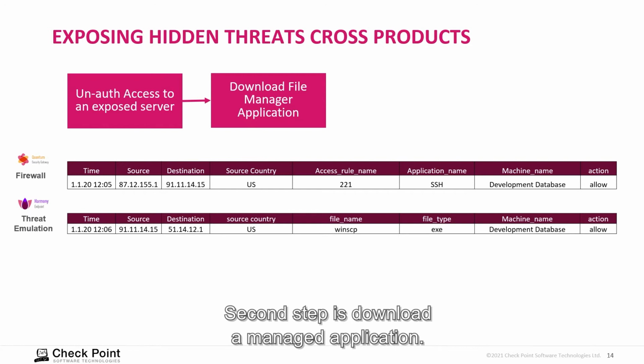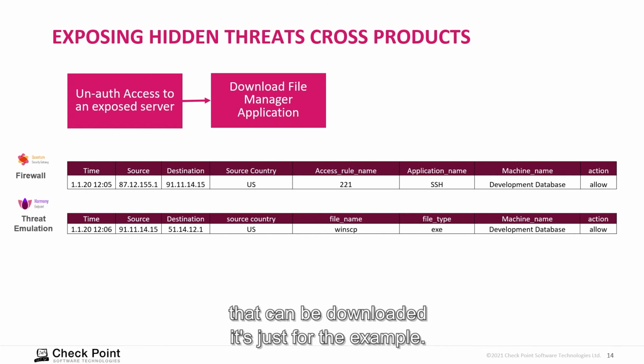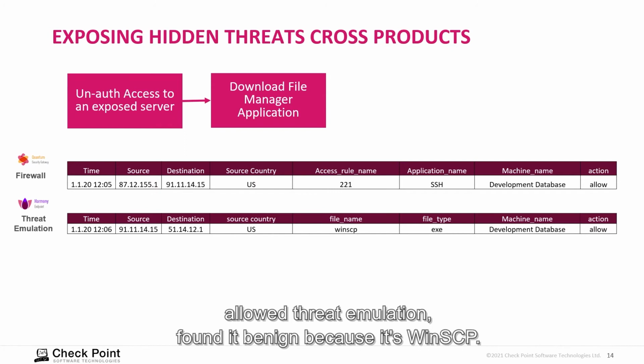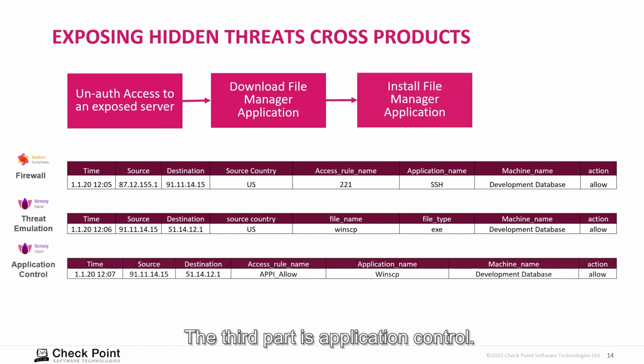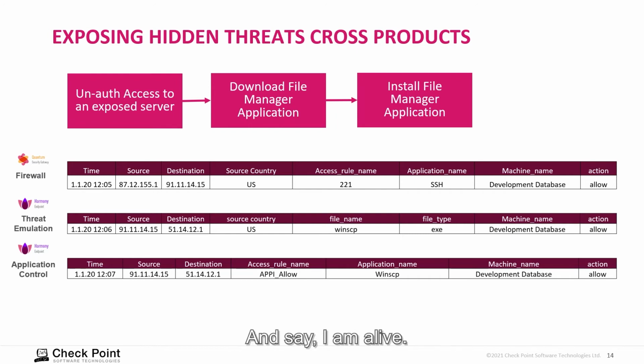Second step is download a managed application. It can be, again, any application that can be downloaded, this is just for the example. And in this case, it's WinSCP. Allowed. Threat emulation found it benign, because it's WinSCP, it's common. It was allowed. The third part is application control. After the installation of the application, it started to communicate outside and say, I'm alive.